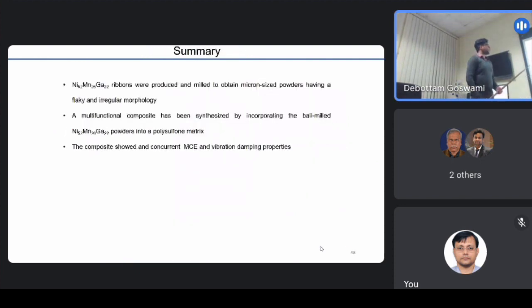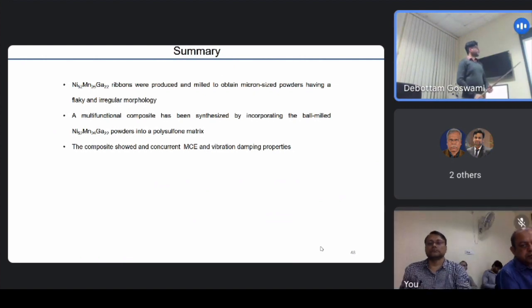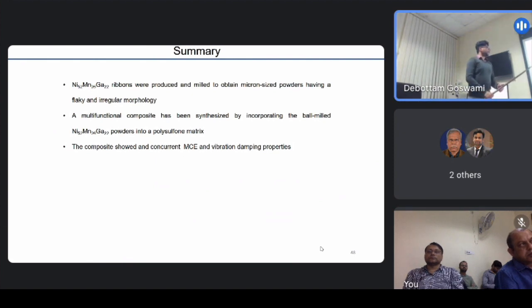In summarizing, we produced nickel manganese gallium ribbons which were milled to obtain micron size powders which had an irregular morphology. A multifunctional composite was also prepared by incorporating the powders into a polysulfone matrix. These composites showed good and concurrent magnetocaloric effects and vibration damping properties.